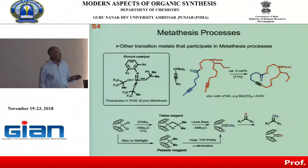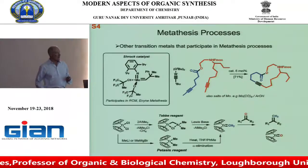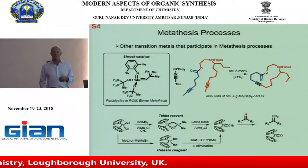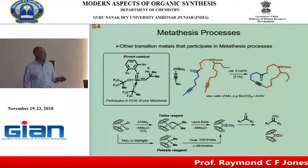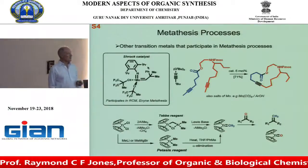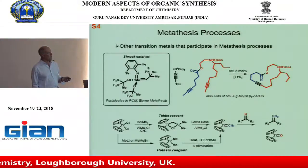Schrock, so Grubbs used ruthenium catalysts. Schrock in the same time was developing molybdenum catalysts, so here is one of them. The molybdenum catalysts are not as stable, which is why the Grubbs ones are the ones that are more often used in the lab. Generally speaking, these are more reactive, but not as stable. Chauvin's work was largely to do with the mechanism of metathesis. There is a tungsten catalyst as well that will deal with metathesis.